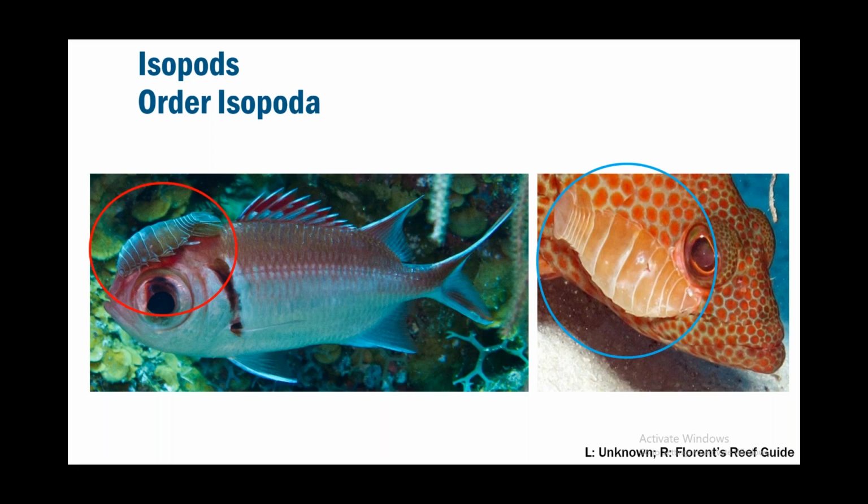I hope it's not illegal to talk about vertebrates in this invert class. One answer was a squirrelfish. Yeah, nice. So on the left, you have the black bar squirrelfish, and on the right is a fish called the gravesby. Kind of looks like a grouper.